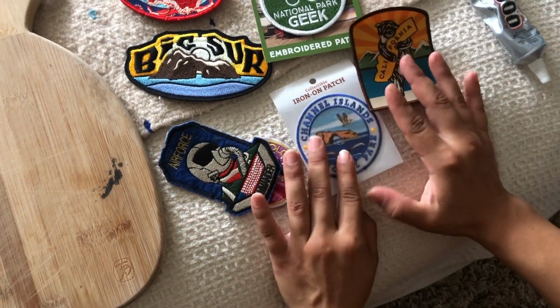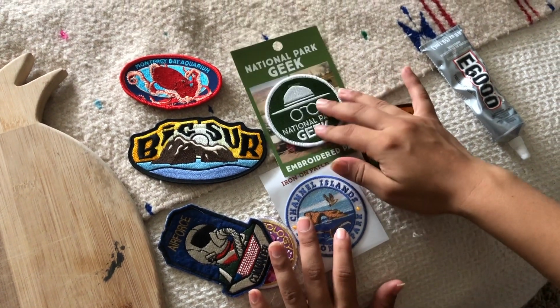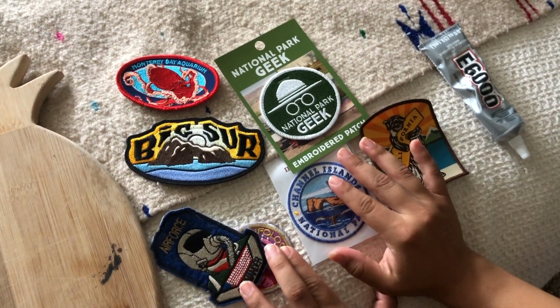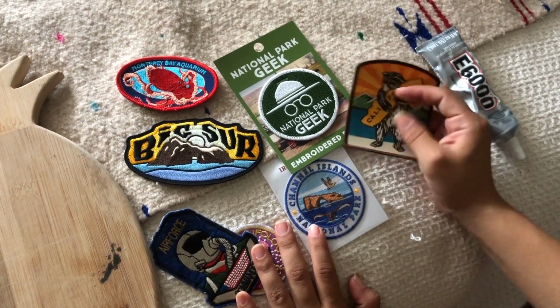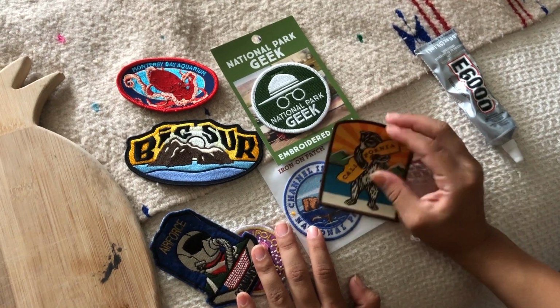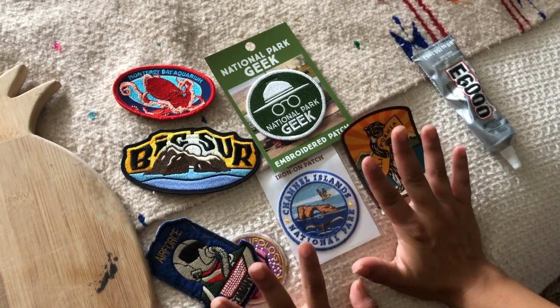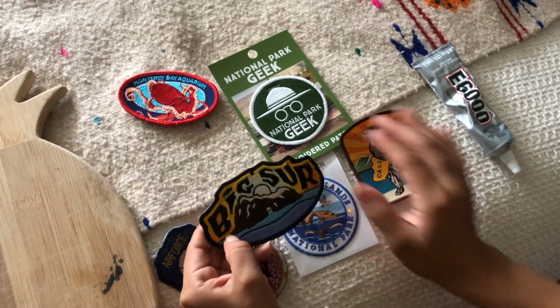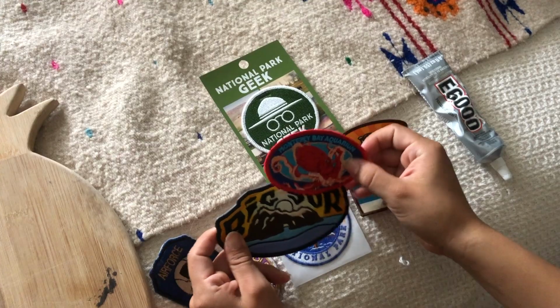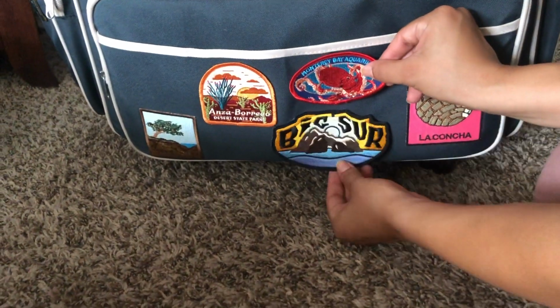But the rest of the patches are just traditional iron-on patches, and I got a bunch on my road trip adventure. I'm really excited to add these patches to my craft cart, and this one I got at some other time, but I've been holding on to it. But I'm going to be adding all of these patches to my craft cart, and I think I'm going to grab these 2 and put them here on the bottom of the craft cart like this.